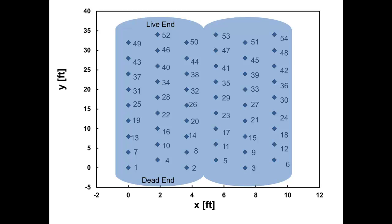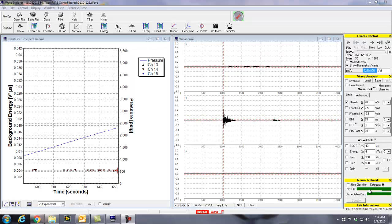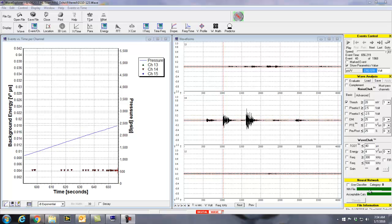In this sensor placement diagram, it can be seen that a total of 54 channels were used, 3 on each hoop band, with a total of 18 individual hoop bands. It is also seen that transducers are rotated 60 degrees on respective hoop bands to ensure maximum coverage. In this video, we will concentrate our efforts on the waveform detection, examination, and the subsequent evaluation of the 3 acceptance criteria of ISO 19016.